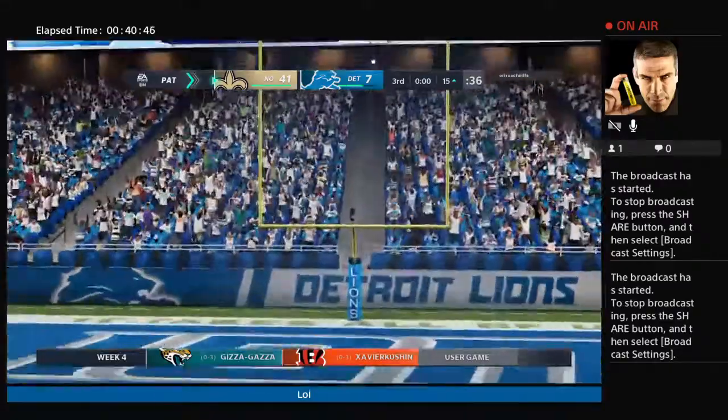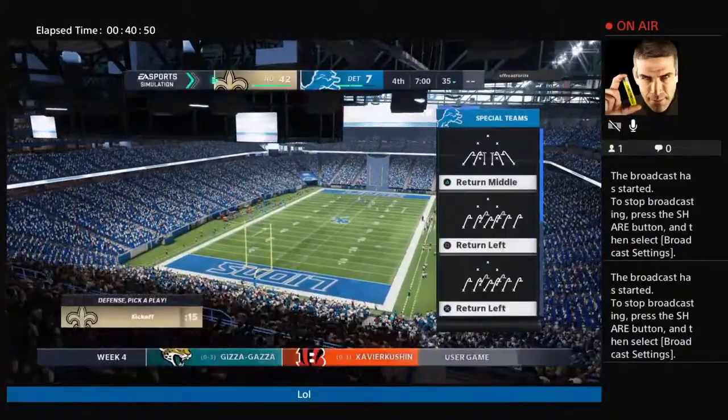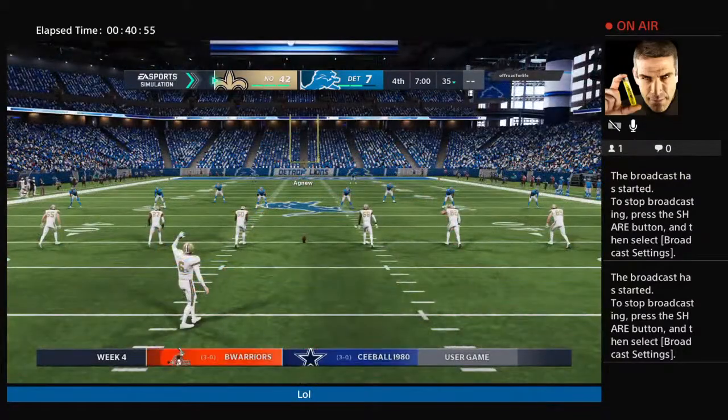And the lead grows even larger here in the third quarter. And they won't be able to run another play. Time has expired on this third quarter. We'll return with more after this.